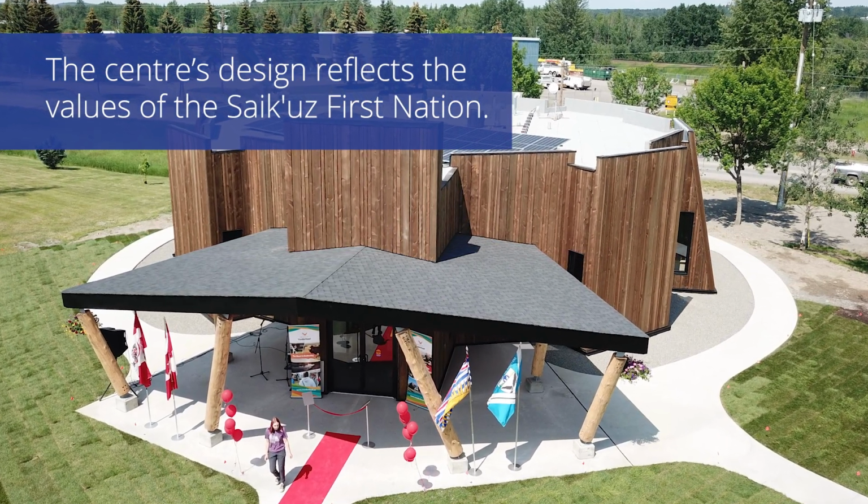The cultural significance of this building is the shape of the building. So the local First Nation in the Vanderhoof area is the Saik'uz First Nation, and their culture is round buildings or round community gathering areas. So as part of the design, they asked if we could make the building round. There are no round elements to the building itself, but the building is designed in such a way that it looks like a circle.